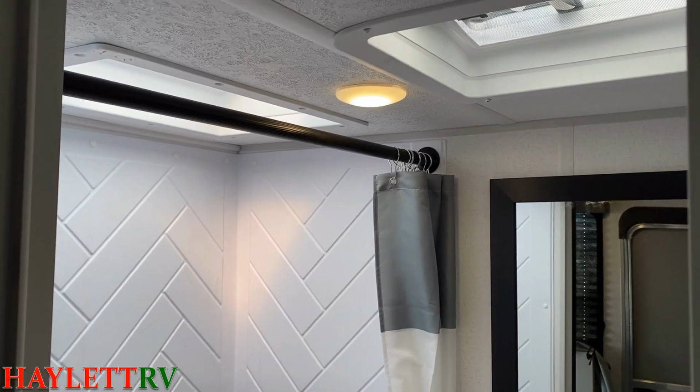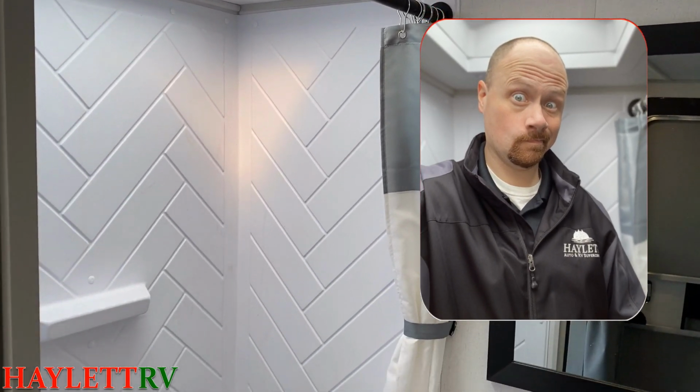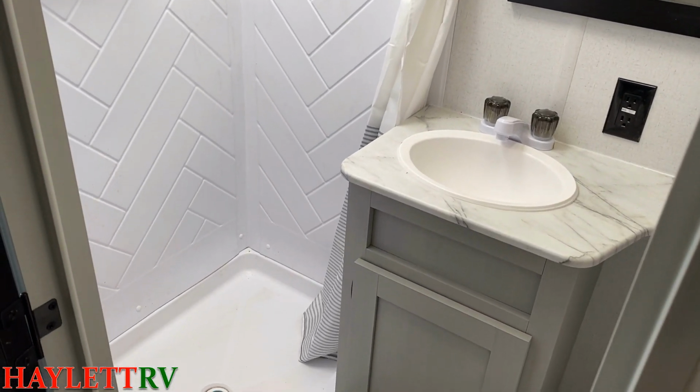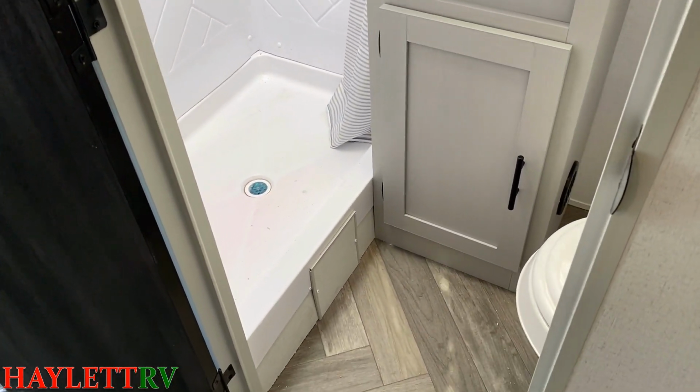With the skylight, I can stand in the shower. It is a little bit tight for me without it, but look at that full surround. And again, the skylight above. Not everybody gives you a skylight in this kind of class and price point. And just an easy step-in shower, so you're not tripping yourself up there.